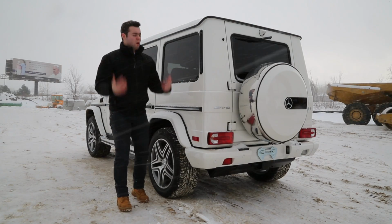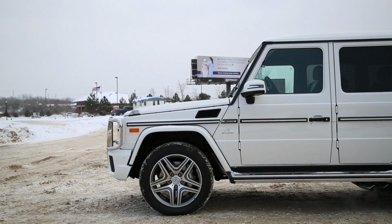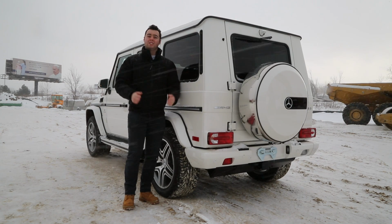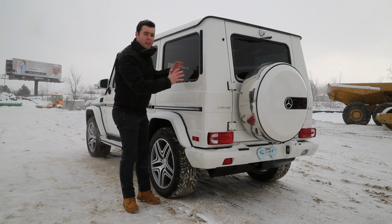But when you're off-roading, that's not necessarily a good thing. Imagine a scenario where one of the wheels is on pavement and the other is slipping in mud. If they're allowed to spin at different rates, chances are the one on the pavement isn't going to move at all, and the wheel in the mud is going to spin, and the G-Wagon isn't going to go anywhere.